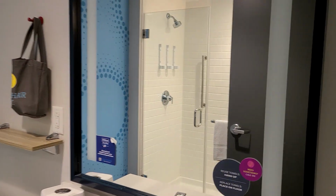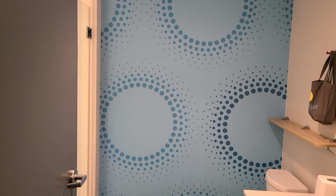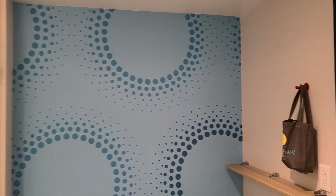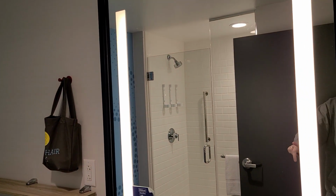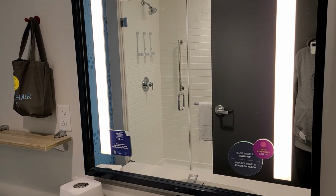Alright, first place we're going to start is the bathroom, of course. Look at that decor. That is sharp. I love the bright colors. And of course, no Hilton hotel is complete without these beautiful bright mirrors. Love them.